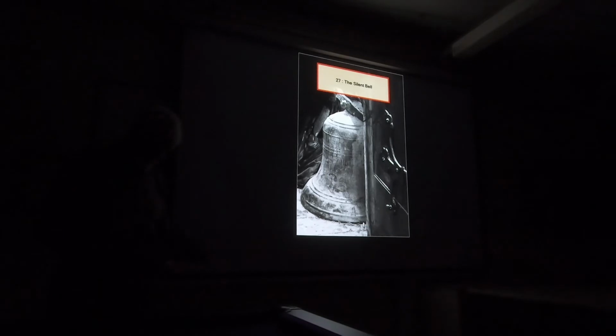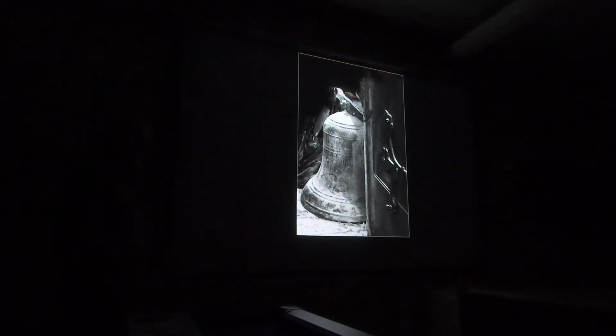Chris Jones. The Silent Bell. I had to look this one up on Google, but there is a book called The Silent Bell. So how have you ended this? You've obviously been somewhere where there's been a bell, just laying there waiting for things to happen. Obviously not going to make a noise, that bell.